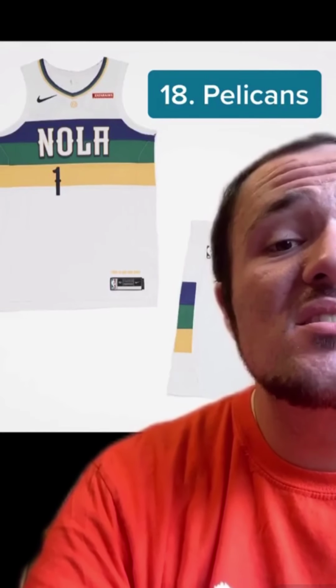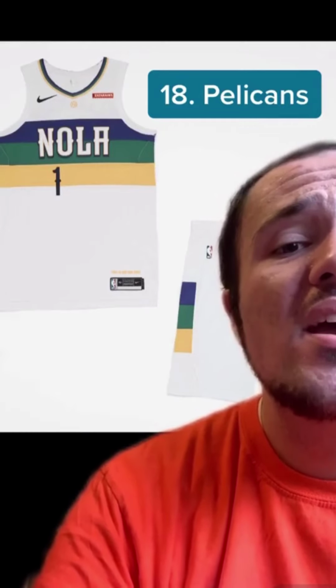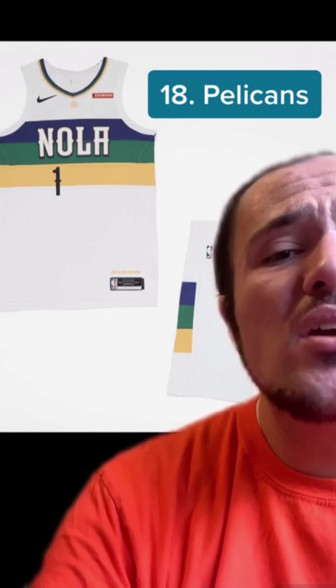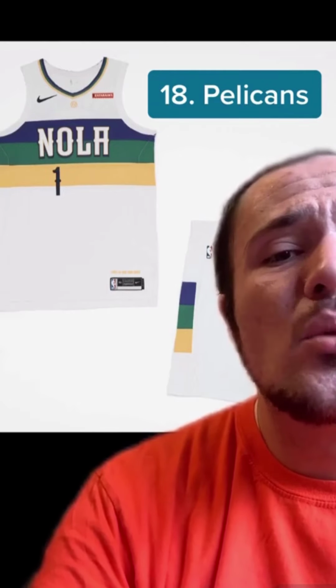18th, I've got the Pelicans. I like what they're doing with the Mardi Gras theme, and the numbering and lettering is very New Orleans-y, but it looks a little tacky to me. The Mardi Gras theme is a good idea, but I think they could have done this a little bit better.